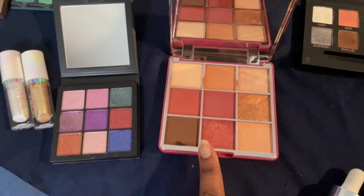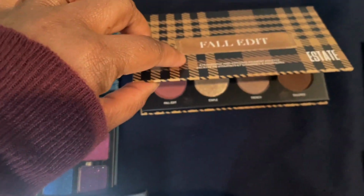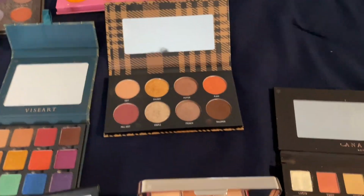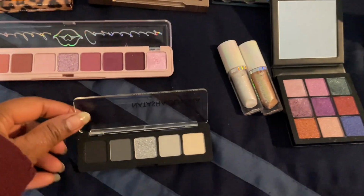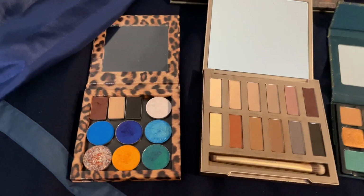Prism. So this came from BOXYCHARM, and this palette right here, these were the two editions. This is the Fall Edit palette from Estate Cosmetics. This came in the Ipsy last month. So I added those. Huda Beauty Gemstones, Natasha Denona, the Spoiled Lips. I finally tried this. This is really nice.